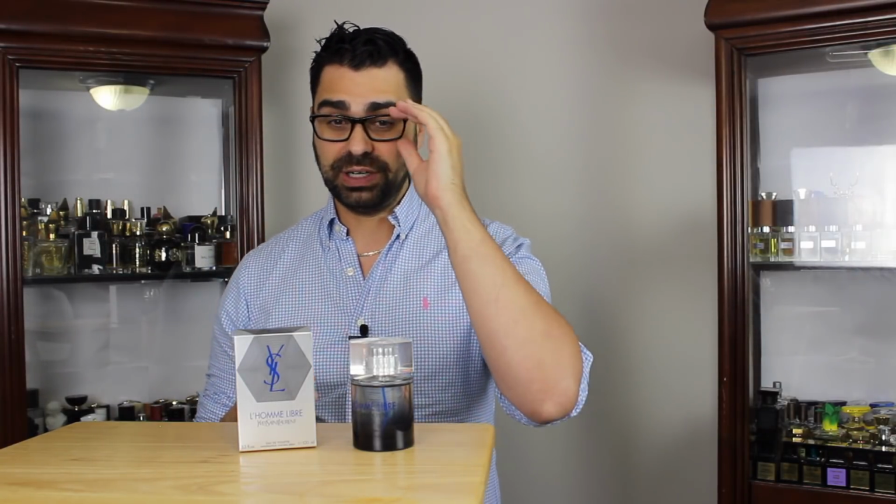Development: linear, average, or complex. This is very close to average to linear. It really didn't move much. The Richter scale didn't move on this one. Especially once it gets into the dry down, I just felt like, where's the rest of the fragrance? Where is it? Where's the backbone to this scent?